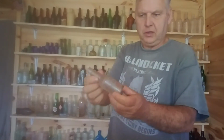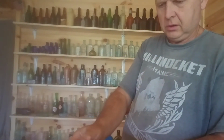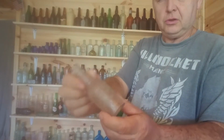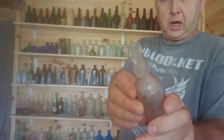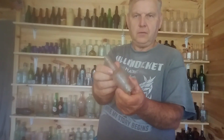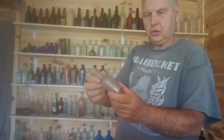Another sample whiskey. Says Security Distilling Company, Chicago, USA. Little fluted neck on it. Fancy neck. It's cracked on it. Got that John Day cover, we call it, on the Butterfield Ridge Road. John Day used to live there.